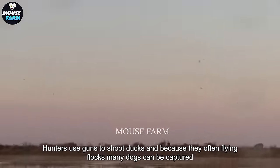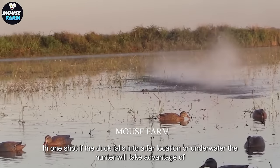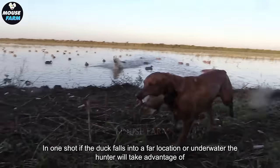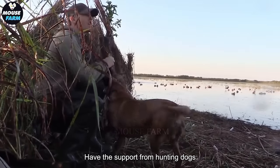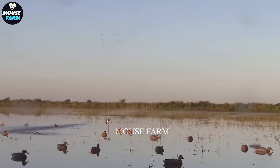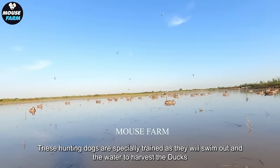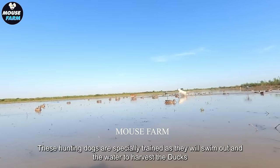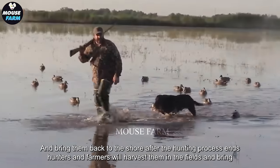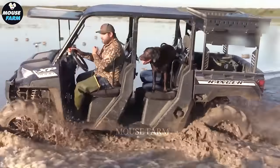Hunters use guns to shoot ducks, and because they often fly in flocks, many ducks can be captured in one shot. If the duck falls into a far location or underwater, the hunter will take advantage of the support from hunting dogs. These hunting dogs are specially trained, as they will swim out in the water to harvest the ducks and bring them back to the shore. After the hunting process ends, hunters and farmers will harvest them in the fields and bring them back for processing.